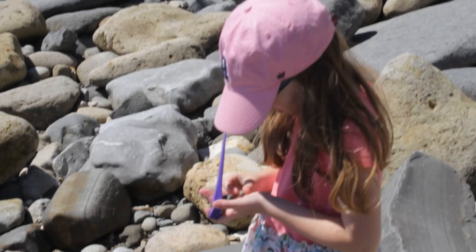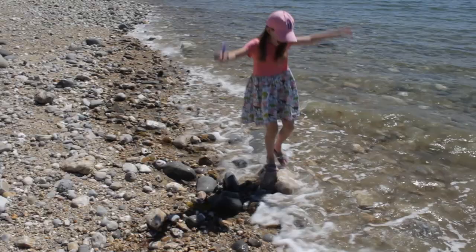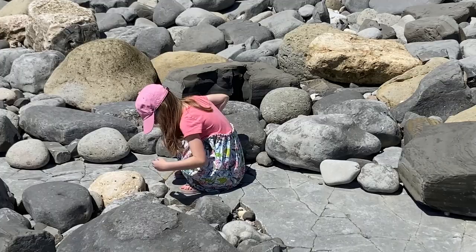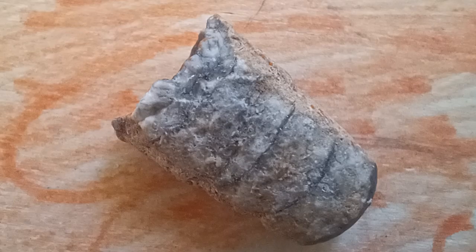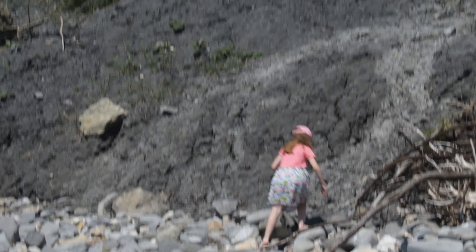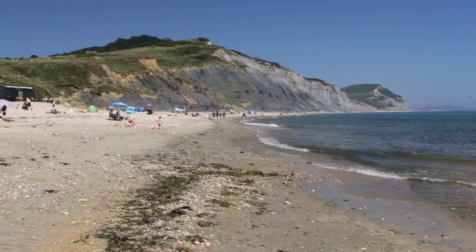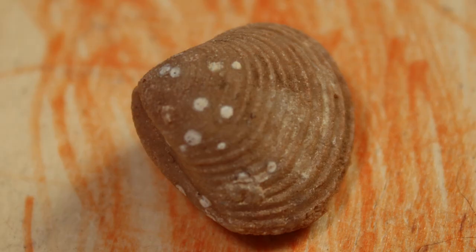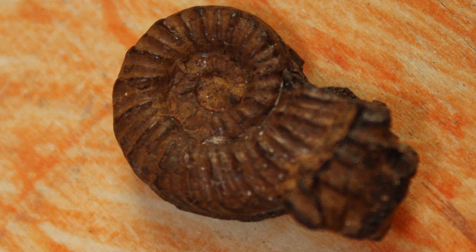I found this little fossilized shell at Monmouth Beach in Lyme Regis. And I found this belemnite on Lyme Regis too. I found this shell at Charmouth Beach. And also this cool ammonite on the Jurassic Coast in Charmouth too.